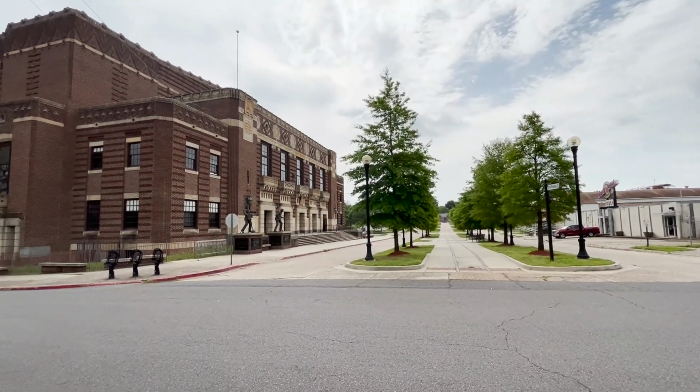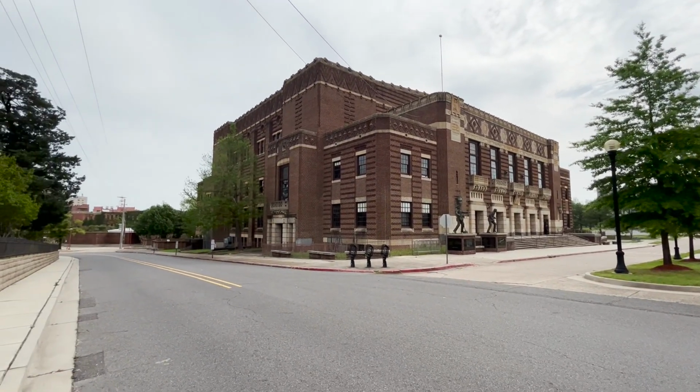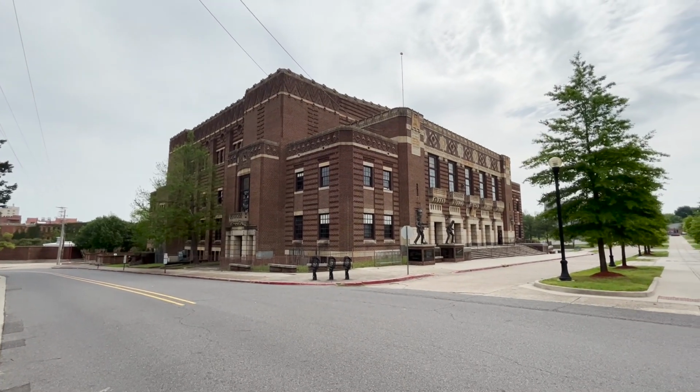With the amount of history in this building, we will be doing a separate video on the Municipal Auditorium in the future, where we will dive deeper into our visit, so be on the lookout.